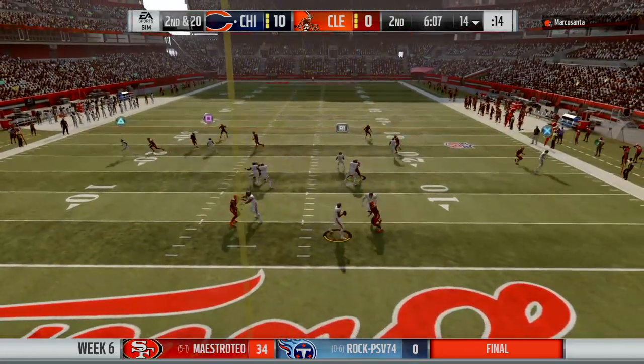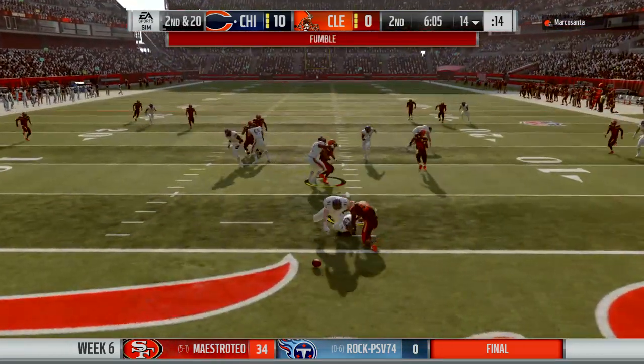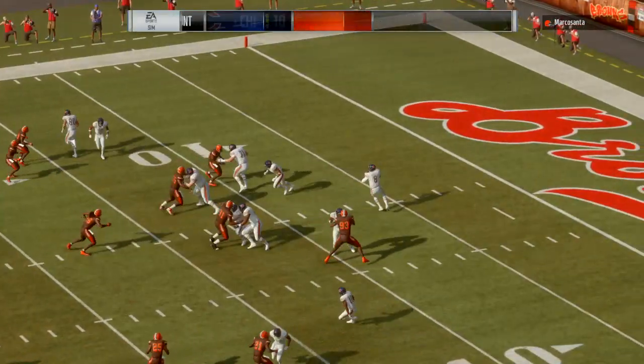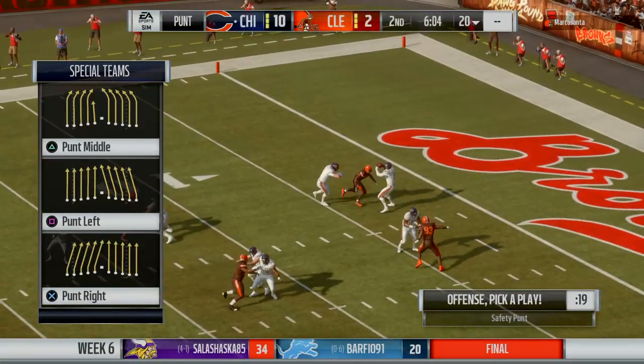Now a shotgun snap as they'll look to throw. And he coughs up the football near. And it looks like the offense did get the football back, but it is clearly in that end zone, and it's going to be a safety.